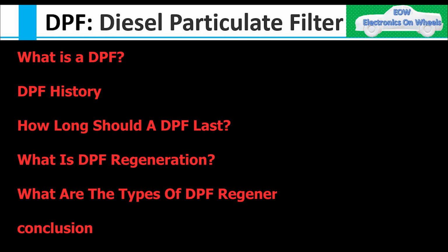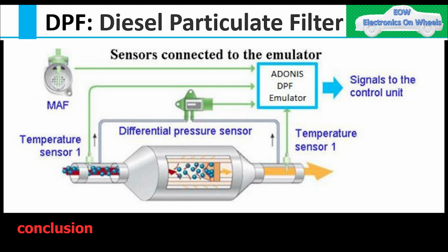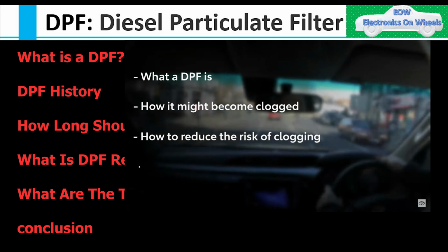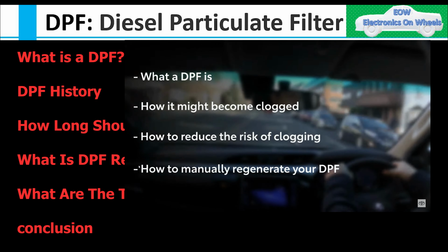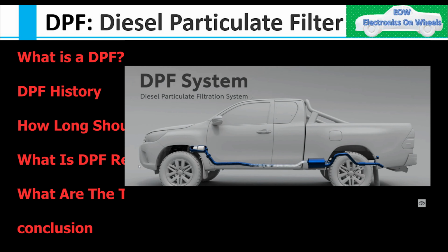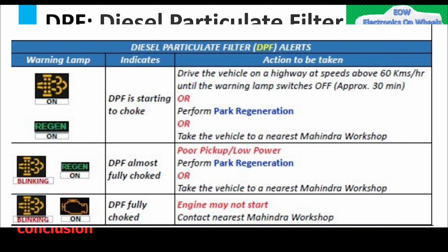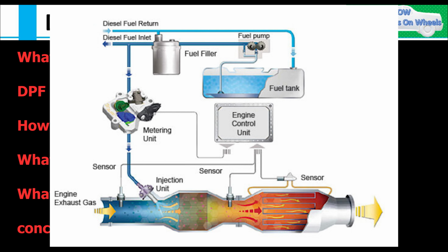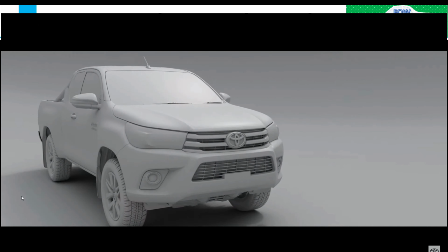So today's topic is DPF, which is diesel particulate filter. We will understand what is DPF and then we will move to the DPF history, how it started, and then we will understand how long should a DPF last, what is the time duration. Then we will try to understand what is the DPF regeneration, and second last we will define what are the types of DPF regeneration and how this DPF regeneration happens. In the last we will come to the conclusion where we will see how we should take care of our vehicle during the DPF regeneration.